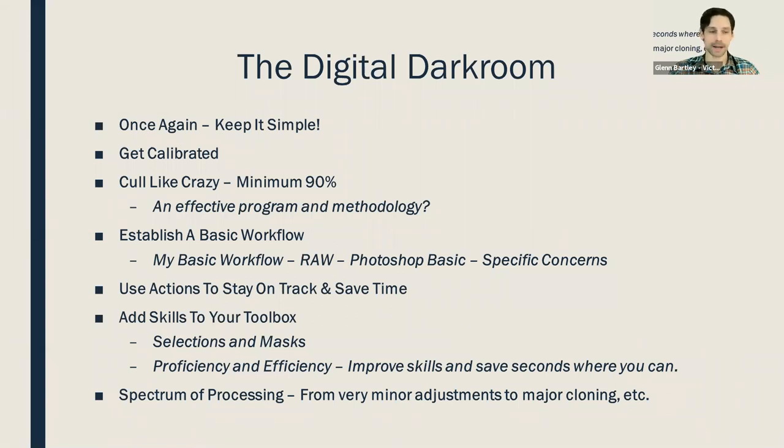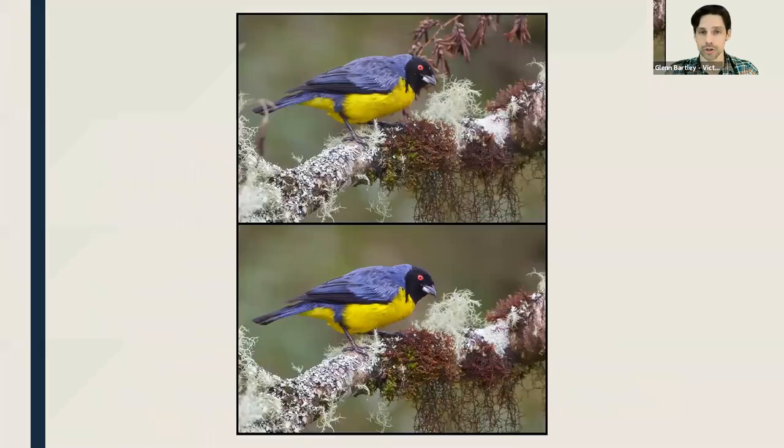And like I said, there's a spectrum of processing. Maybe you just convert the raw file and adjust the contrast and then save it. That's fine, no worries. But maybe you want to go a little further and that's great too. They're your photos, do what you want. If you do more extreme things, like I'm going to show you here.